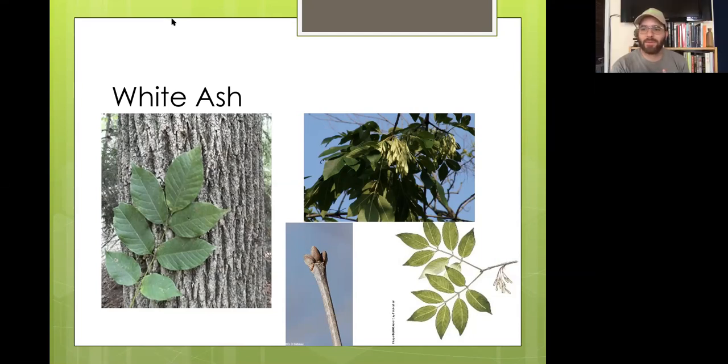And I'll just add, if we have any baseball fans out there, we've mentioned that the two species used for making baseball bats are white ash and maple. Okay.